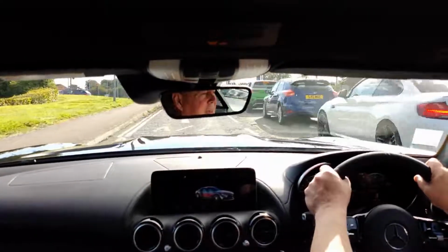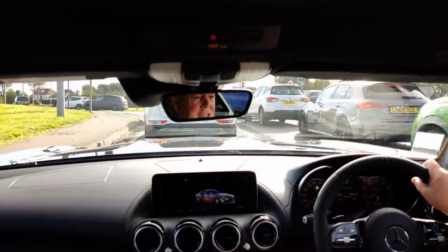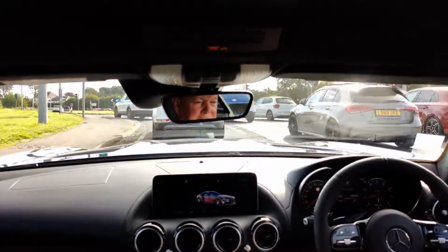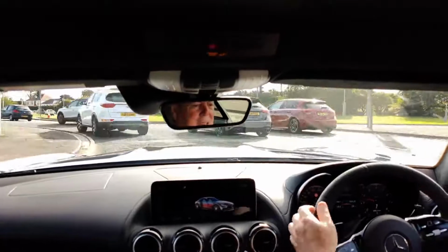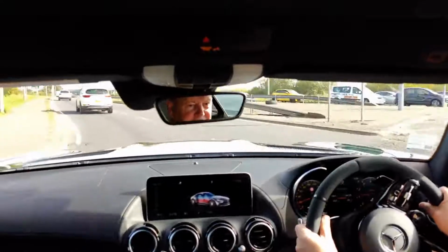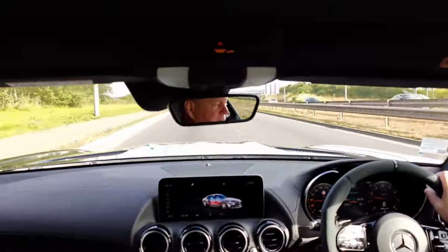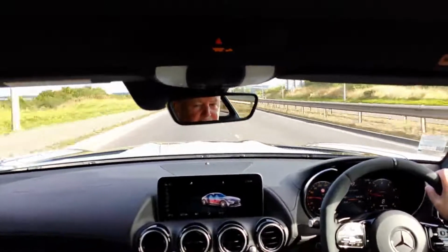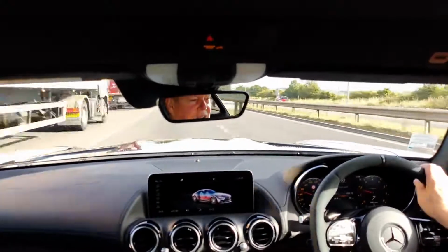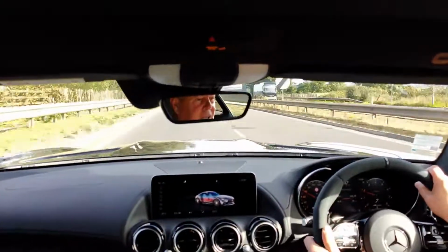Right, so here we are in the Mercedes AMG GT Night Edition, and we're going to pull onto a section of dual carriageway and see how this performs. Now, unfortunately, this road is a 70-mile limit, and it does have speed cameras. So whilst we can't go over 70 miles an hour, we certainly can find out how quickly it can get there. And how it sounds.